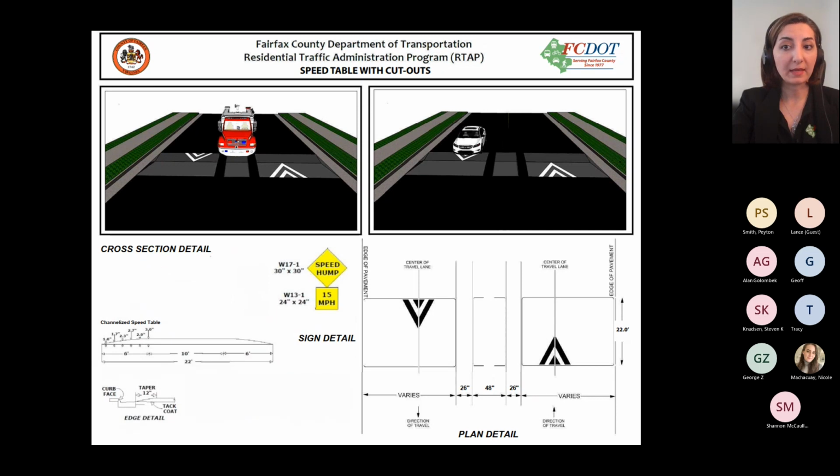And here we have the schematic of the speed table with cutouts. The speed table is 22 feet long compared to the speed hump, which is 12 feet long and 3 inches in center. Here also, in addition, there will be a speed hump sign and the recommended 15 mile per hour sign on each side. Plus there will be white chevrons on each traveling lane as well.